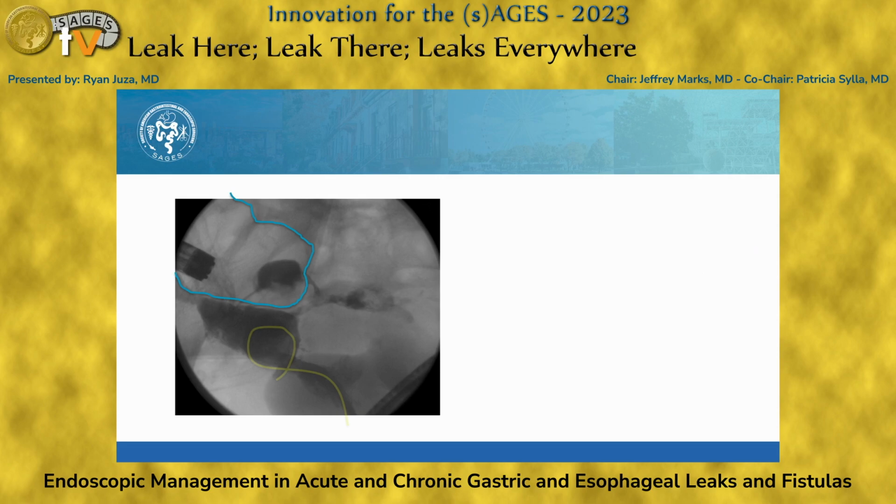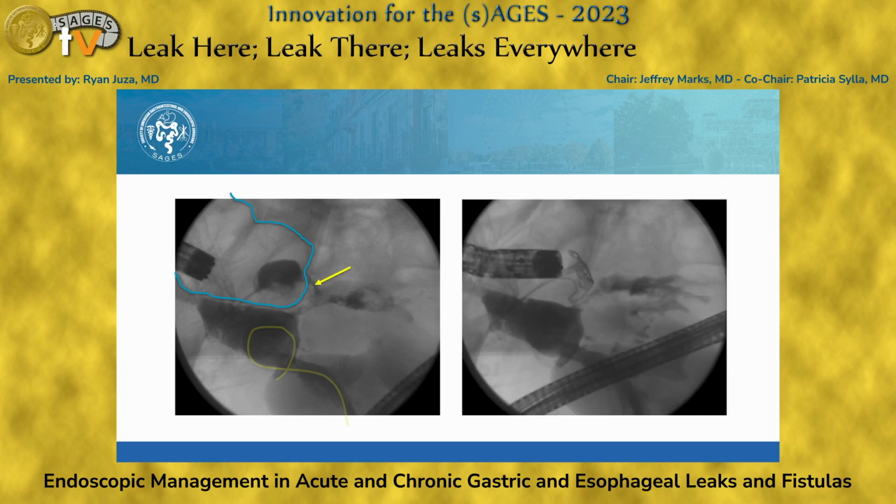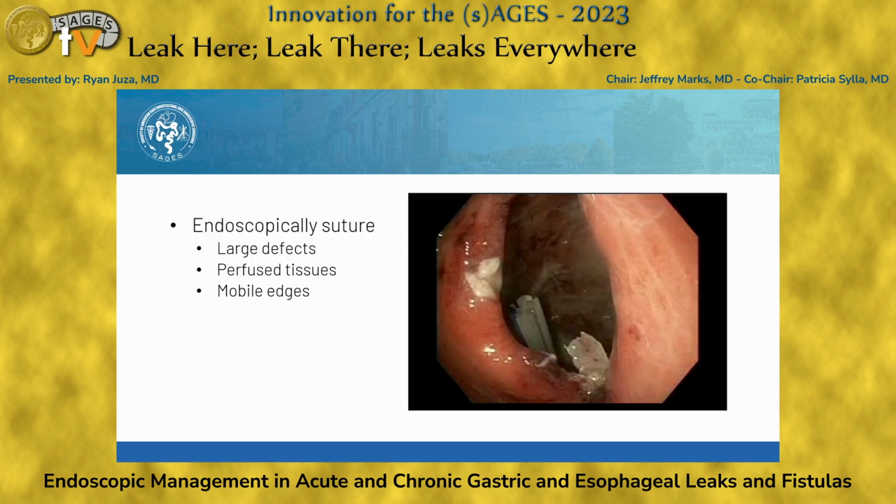So this is that same case I highlighted earlier. The blue outline is the air-filled viscus. Our drain is in the bottom there. We identified the tract, fired a clip off over it, and what you don't see on that second picture is contrast going back intraluminally. Speed up a little bit. There's our clip there.